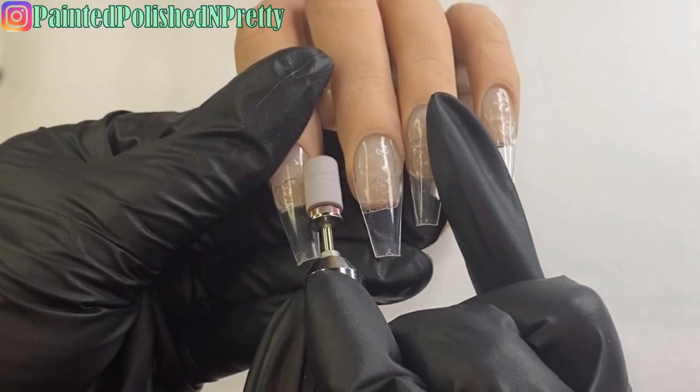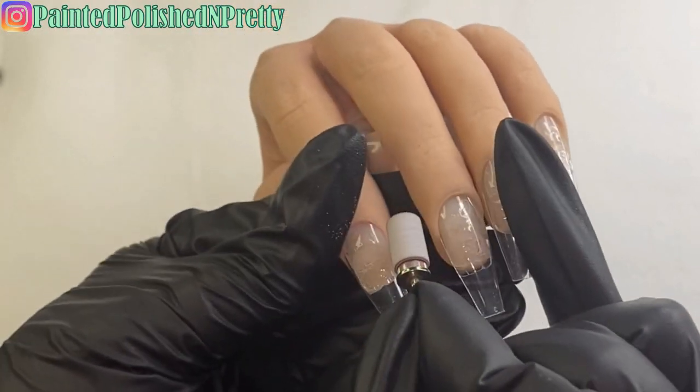So I'm just going to go ahead and buff the shine off of the nails here with my mandrel and sanding band.